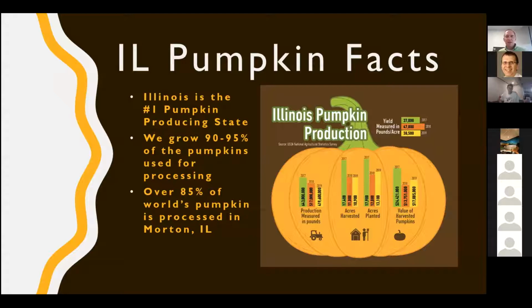So oftentimes we think of Illinois as corn and soybeans, right? That's predominantly what you see as you drive around in the country. But actually, Illinois is a major pumpkin producer as well. So we're the #1 pumpkin producing state in the country. And actually, almost 95% of the pumpkins used for processing are grown right here in Illinois. And so in Morton, Illinois, Morton is called the pumpkin capital of the world, and they process 85% of the world's pumpkins right here in our backyard.